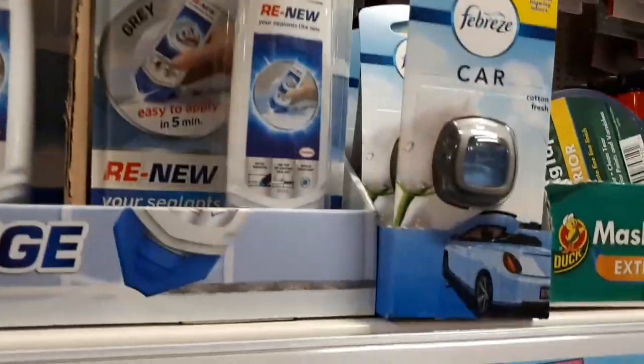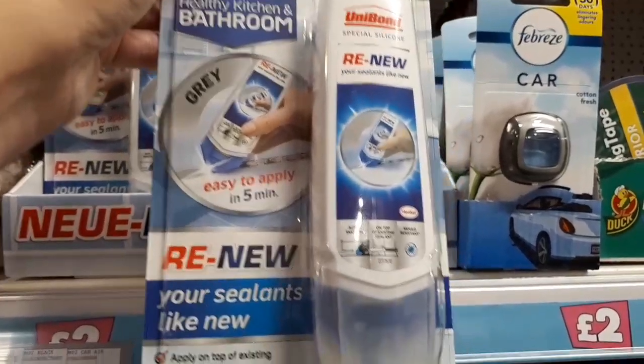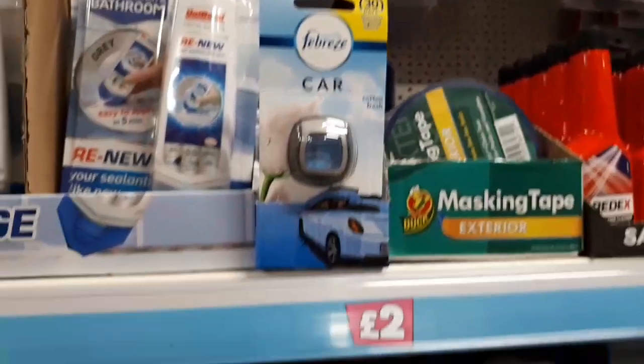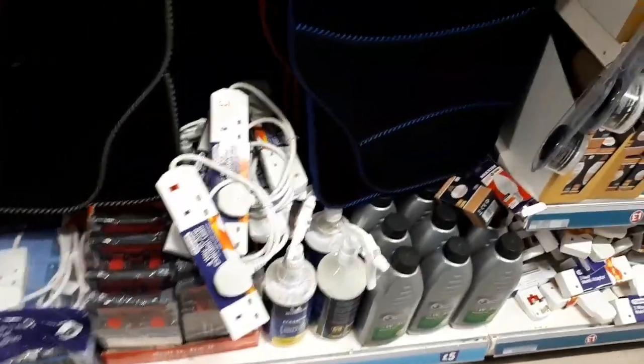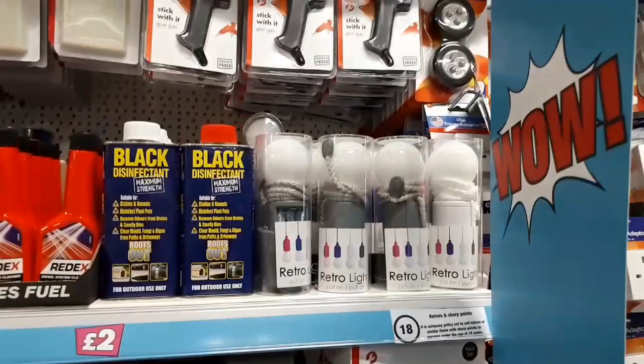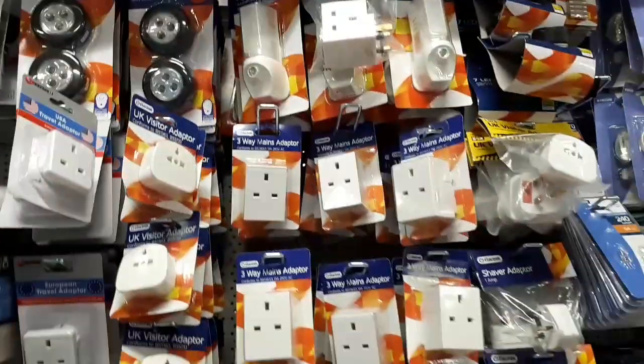Then you've got a few car bits and bobs here, and that's for your bathroom. Everything seemed to be a bit random. I don't know whether they were just trying to mix stuff up. But bathroom stuff was there, then you got stuff for your car, mats, then bathroom stuff. I don't know whether that's on purpose, or whether somebody's just got a bit confused. But that's the way I was showing you.